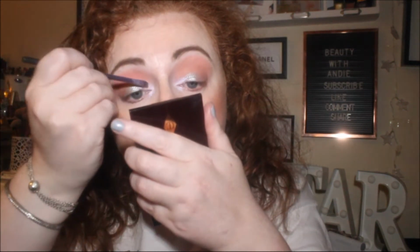Not too sure about the lipstick I'll be wearing. I'm just gonna spritz the brush again and go in with Tarte and try and get that more pigmented. It is a bit chunky. Oh yes, it's getting more pigmented now though. That's pretty. Super pretty.